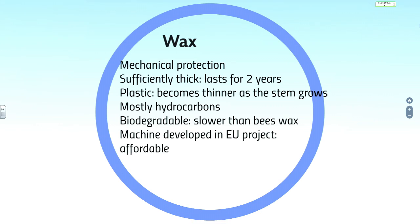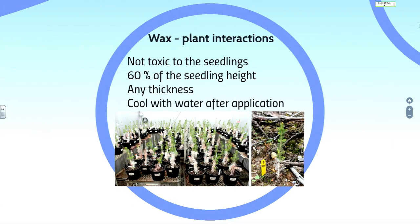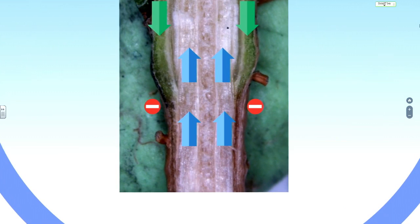And then we have worked in an EU project developing a machine that's now in operation in Biri plantskole. And in that project we studied the wax-plant interactions. And we found that the wax is not toxic to the seedlings, and we could cover up to 60% of the seedling height and still have good growth for the seedlings. And the thickness didn't matter to the plants, but we had to emphasize for all the users that the wax needed to be cooled with water after application, because when it's applied to the plant, it's 80 degrees, very hot, so it's very important to cool the plant immediately. And if you don't, you actually get this problem with the phloem dying, so that's very important.